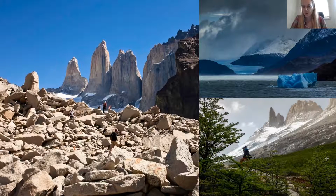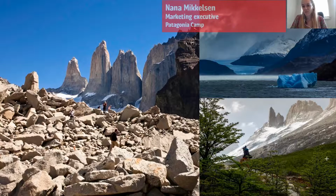What we are offering is to do this hike as a full day activity, but people will always return to the Patagonia Camp. So you will be able to take a warm shower when you come back, eat some delicious food, and sleep in a very nice king-size bed when the day is over. So it couldn't be a better way to mix adventure with something very comfortable.